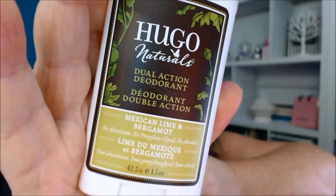Then, because I can't wear perfumes, I heard someone talking about high-end deodorants and I decided that I would try different deodorants than we find on the supermarket shelf. So I picked up this one and it's called Hugo Naturals Mexican Lime and Bergamot. Bergamot again. Oops, a little thing came out. It smells really nice, like really, really citrusy. Just what I like. So I'm going to give that a go.